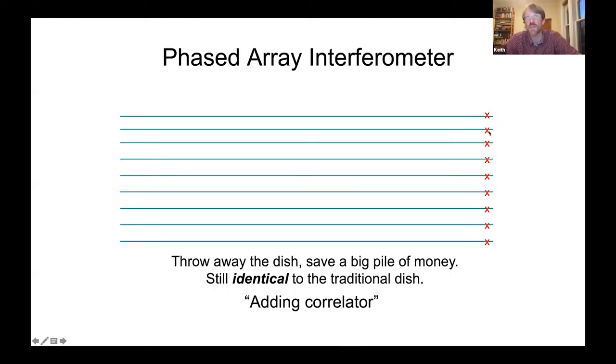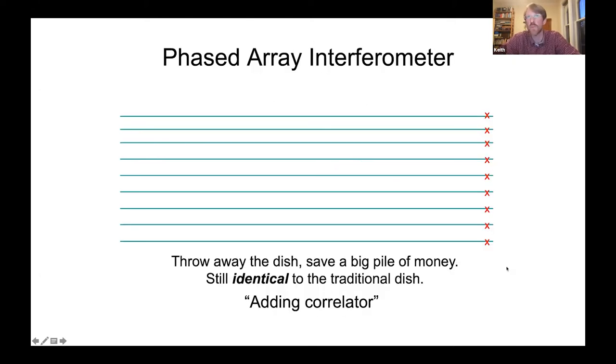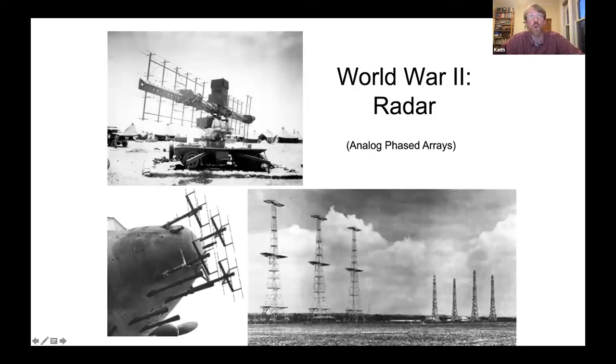I can just throw detectors on the ground and add up the signals that I make, or the signals that I record, and that's equivalent to having this giant dish, this 100 meter wide dish that I'm afraid of falling apart, I can replace with a bunch of detectors on the ground. This is what's called an adding correlator. So we gather the radio waves striking different regions on the ground, and we add them together. And this is actually something that people have known for a long time. All the way back in the war, where a lot of radio astronomy early developments come from.